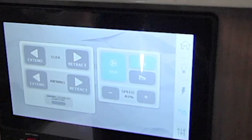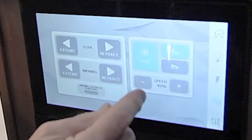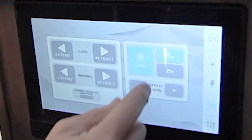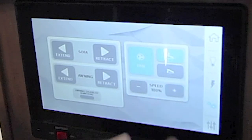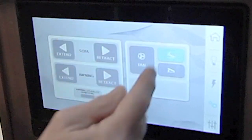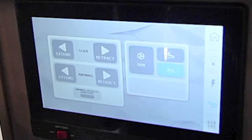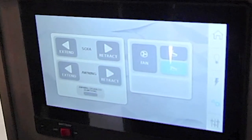I do a demo on these where I turn this fan on with the whole van closed up and the motor actually starts straining, trying to suck a vacuum in here. You open one of these windows and the air just floods in. It really works well. So you can go all the way down to 20 or back up to full speed. And then you could just turn the fan off and leave the lid open. Or if the fan's on and you close the lid, it'll automatically turn the fan off. So you have a couple of options to play with there.